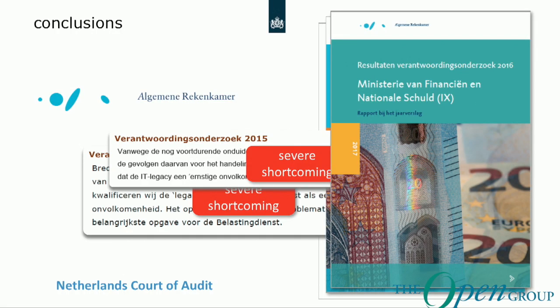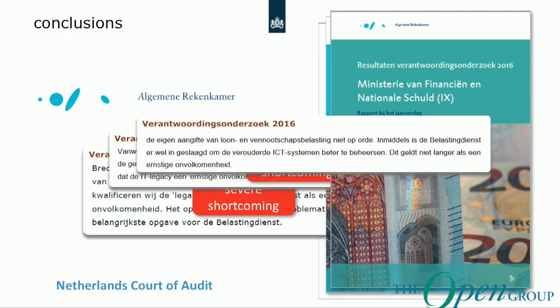In 2016, last year, we made a lot of progress. A new report, a new judgment. And there it is: it's just a shortcoming in operational management. It's not good enough. We still have a lot of work to do, but at least it's much better than the most severe judgment the court gave the two years before, a serious shortcoming.